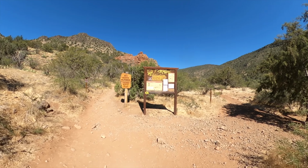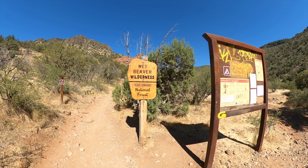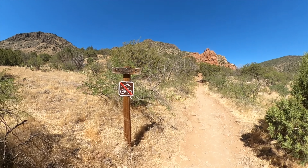Here's a directions tip. When you get to this sign, the path forks. So take the path on the left and stay on Bell Trail.